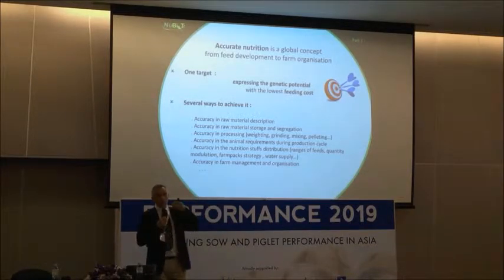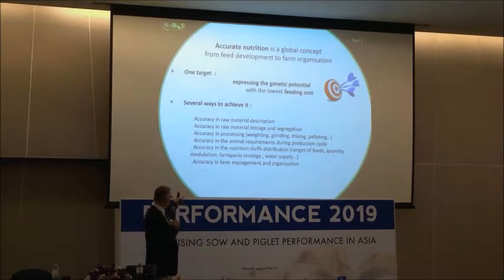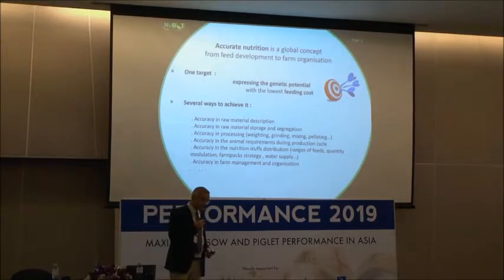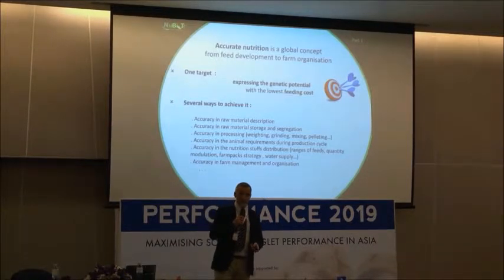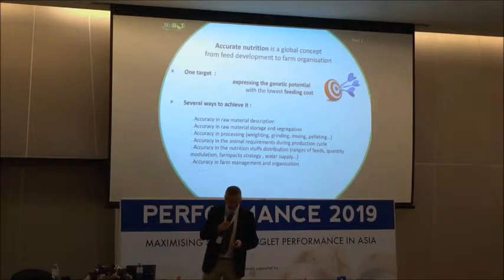Of course, more accuracy in the knowledge. So we are learning every day about requirements for animals, specific requirements in specific periods in the cycle. Accuracy in the farm, and sometimes it's a more difficult step to pass. How to provide more feed with accuracy in the quantity, in the period, how to weigh the animal to be able to shape with requirement. And at the last, accuracy in the management and organization in the farm. So a lot of accuracy.